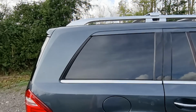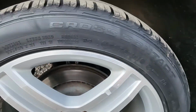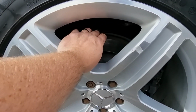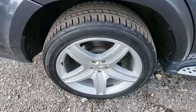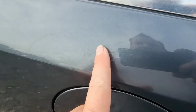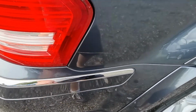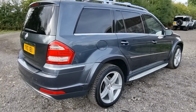Round to the rear quarter. Another massive alloy. This one in nice shape. There's a little mark on it here. Rear discs, again, very faint lip, same as the fronts. Pads are nice and thick. Nearly new tyre. On the rear quarter up here, there is a little mark just above the diesel filler cap. I'm not quite sure how that would have happened, but it's there, so I'll show it. And there is finally one more little scratch here. Otherwise, I think it's such a good looking car.